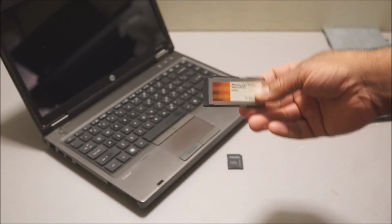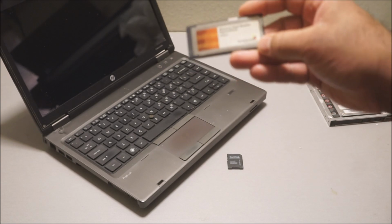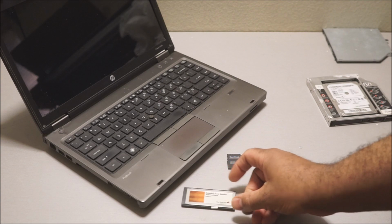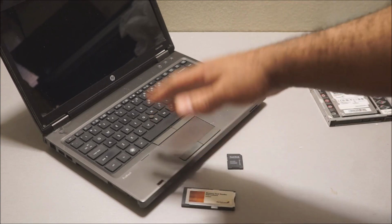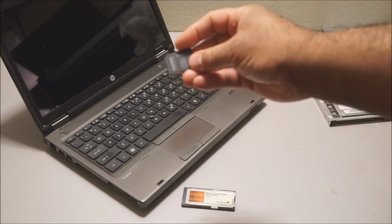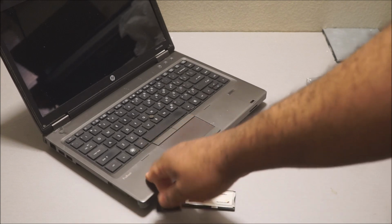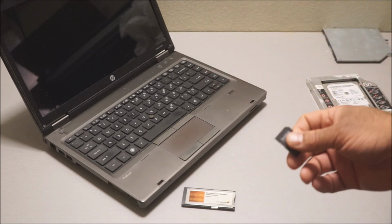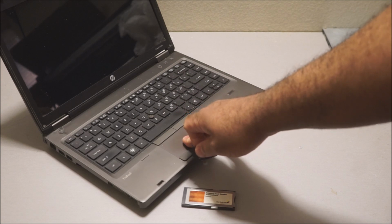So you don't need to install any drivers. I think one of them does, but this one is plug and play, and it just fits right in, and it's fast too. I forgot to mention that. So if you're someone that likes to edit videos and you don't want to take up the space on your main hard drive, you could just leave them on an SD card like this, put it in your adapter, and you can edit your videos from there. I have done that for years, and this is how I save space on my hard drive.